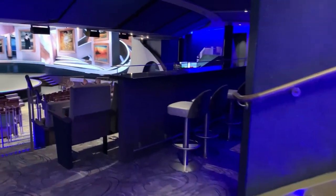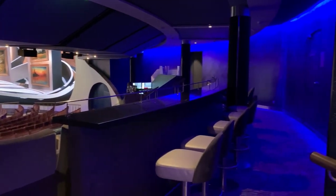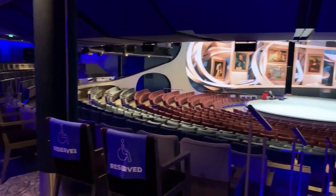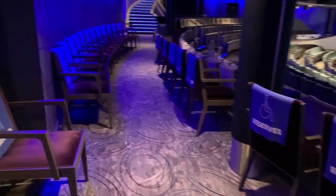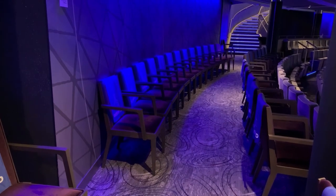In the back, they have on either side a bar counter where you can sit at stools. This is also where they have the handicapped seating. It's very easily accessible. And they have 2 rows all the way across.